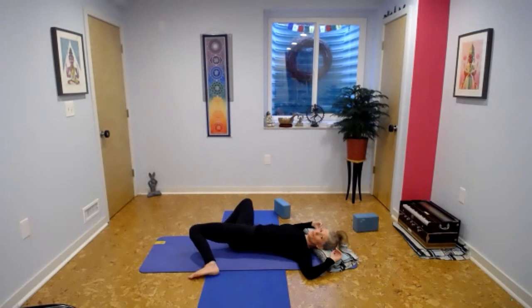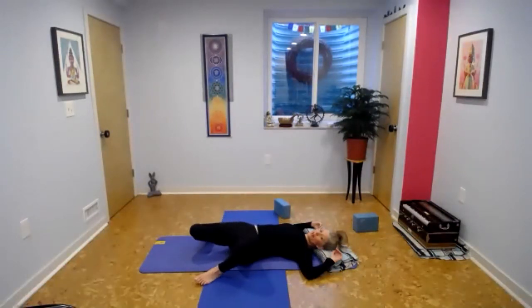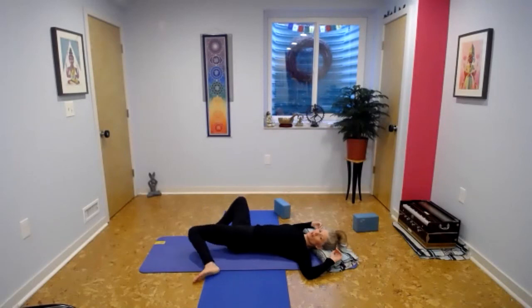Maybe you're ready for some windshield wipers, right? So windshield wipers, we bring the feet to the width of the mat and just drop the knees side to side. Or a hugging in of the knees. That's nice too, as a counterpose to bridge.